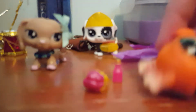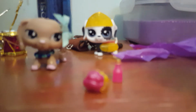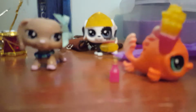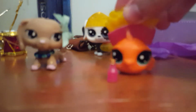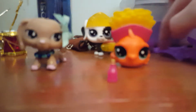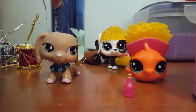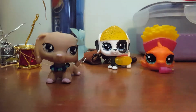It's the fish. I am extremely happy because I wanted the fish. It's a little French fry fish. I'm not sure where all the accessories are supposed to go. I think like this. And then this maybe on the tail fin. I am not entirely sure, guys. But either way, this fish is adorable. And my camera won't focus because it doesn't like me. Okay, I just paused it until it focused. Let's move the fish back here and open up our next one.